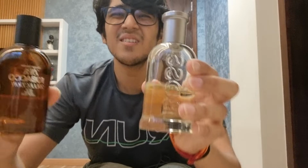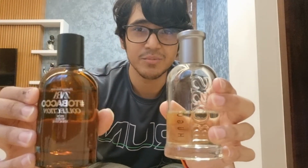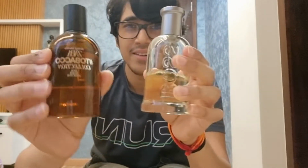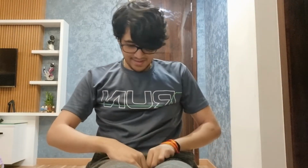Wait, let me put them side by side. I hope you can see they're the exact same shape, right? Of course, this is much more... They look like the exact same shape, but of course the build and looks are of much higher quality. Anyways, do they smell alike?